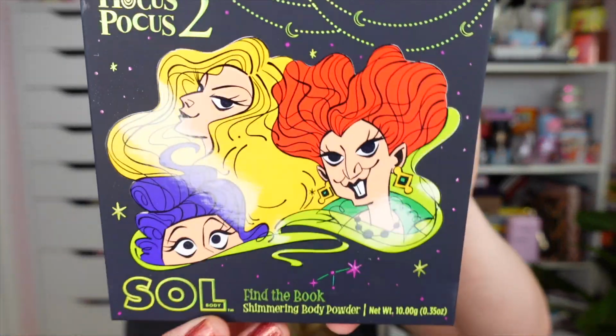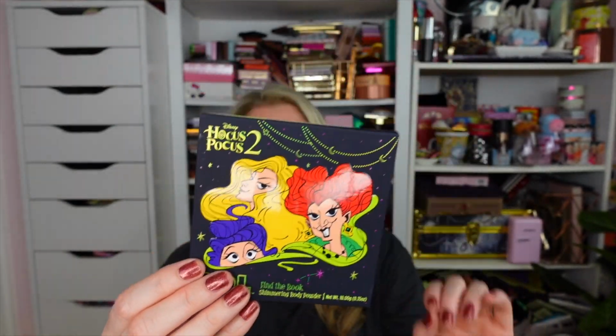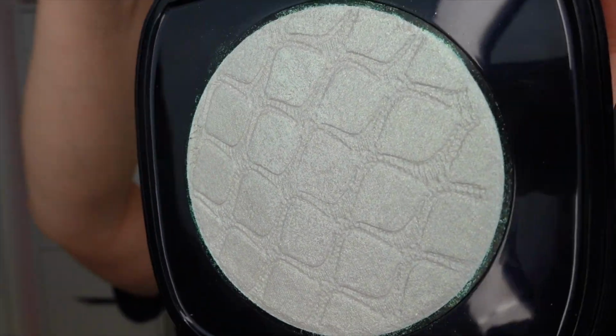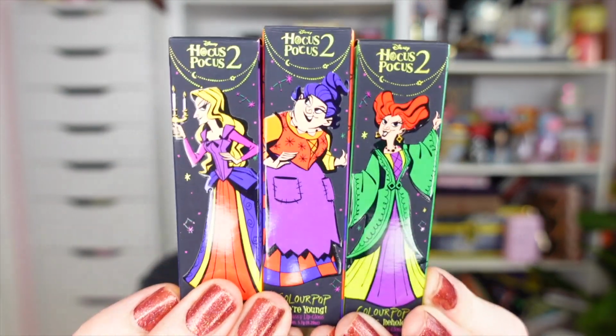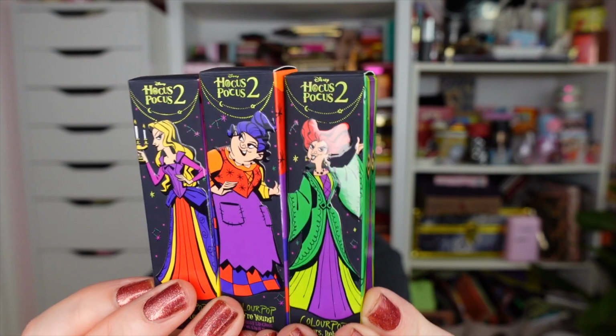Next, we have a shimmering body powder from Soul Body. It is called Find the Book. So cute. I love the character drawings on these. And here is the shimmering body powder. And here is what the powder looks like. That is so pretty. And then we have 3 So Glossy lip glosses representing the 3 Sanderson sisters.